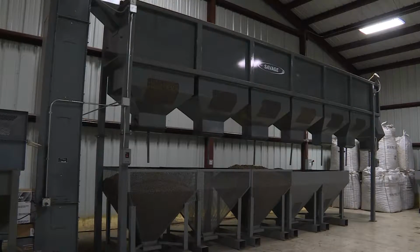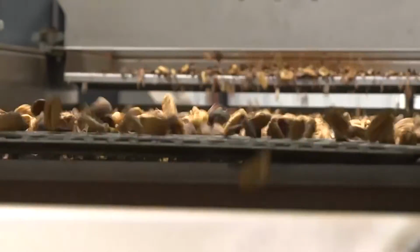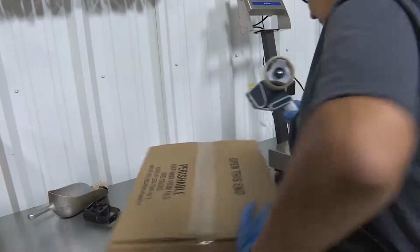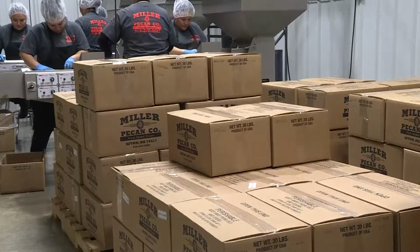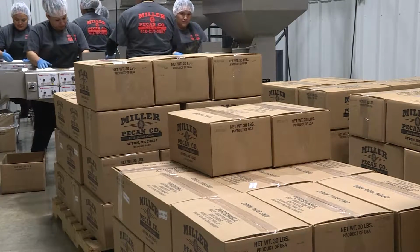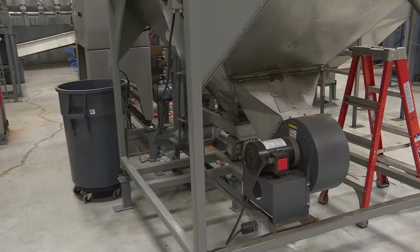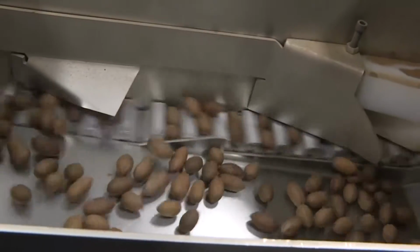From the sorting, to the sanitizing, to the cracking, and finally packing, the Millers are proud of their work, and they're still learning every day. We went from cracking a couple thousand pounds a day, trying to figure out what we were going to do with them, and now we're running around 15,000 pounds a day cracking. Demand for their products has grown to the point where they're not only processing their own pecans, 90% of what they shell comes from their own orchards, but the other 10% is bought from other orchards around the state.